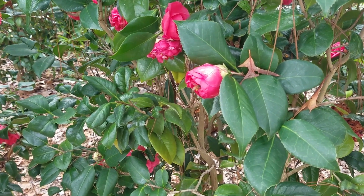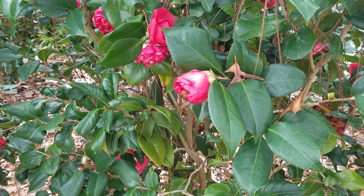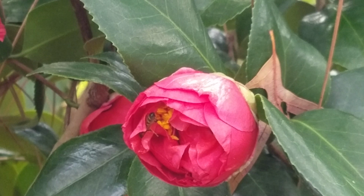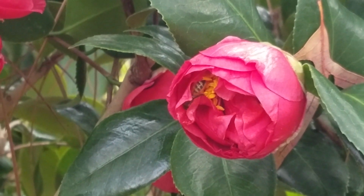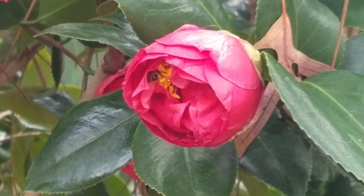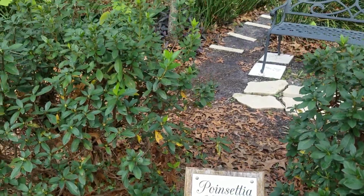And there were a lot of bees around. If you have a garden, be sure to plant lots of plants that bees can spend time in, and it's important to our ecology.